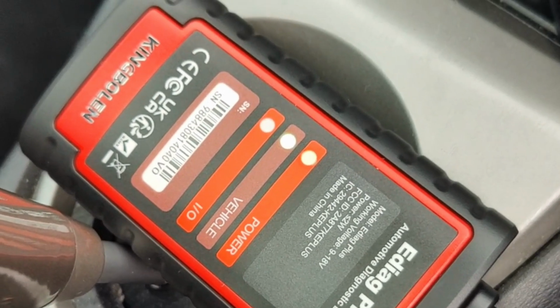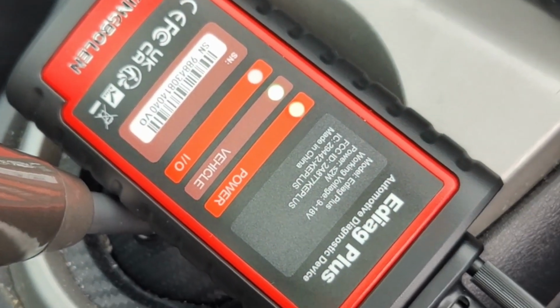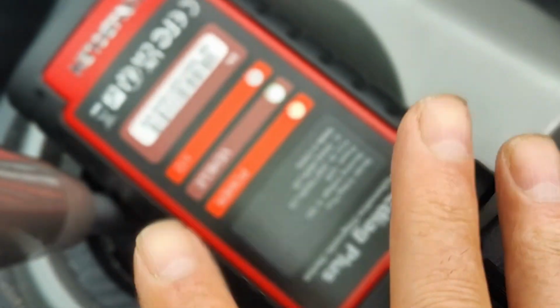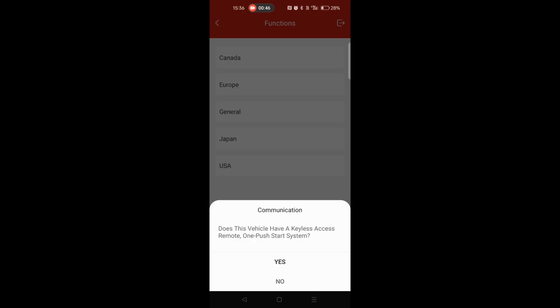As it goes through the menus, you'll see that these lights will blink and flash, and that's just the communication between the actual OBD Bluetooth module and your mobile phone. As I mentioned, the software is a little bit different depending on the vehicle that you're using. So this is my little Honda Civic Mark 8.